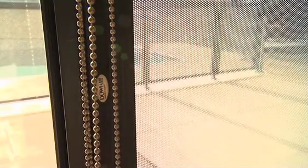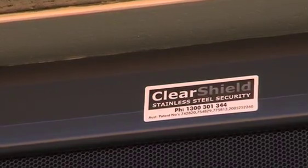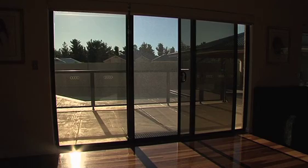You and the family can relax with the knowledge that your home has an invisible shield keeping you safe and secure. It's ClearShield. ClearShield fabricates and installs this world-leading range of patented door, window and ventilation security systems that are manufactured under licence right here in WA. The screens are created using stainless steel punch plate technology, delivering an elegant finish that will complement any style of building.